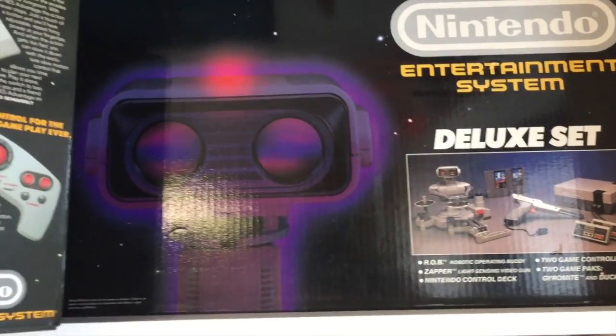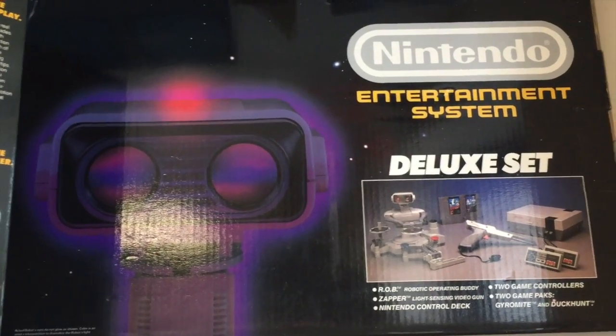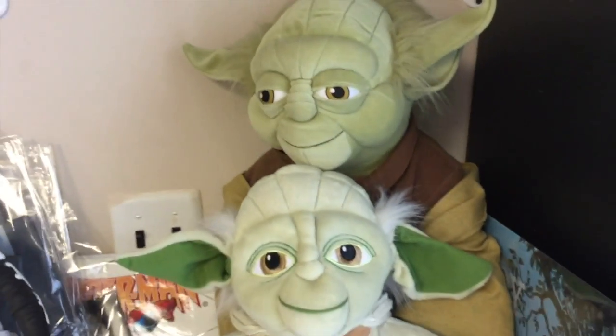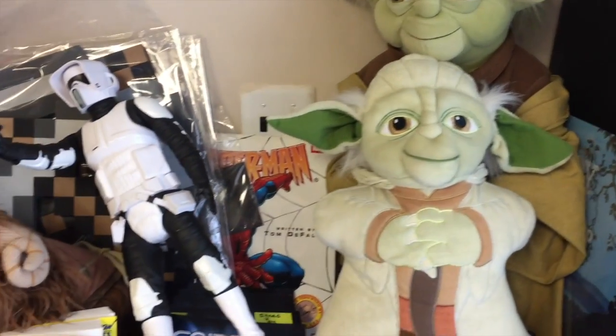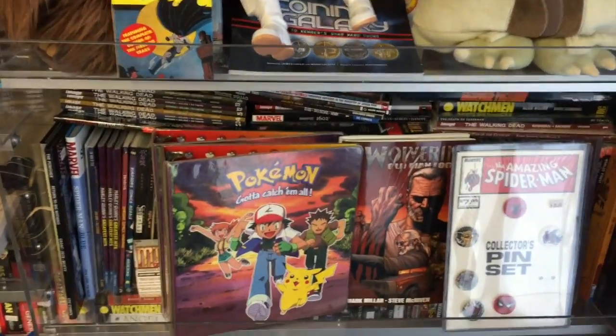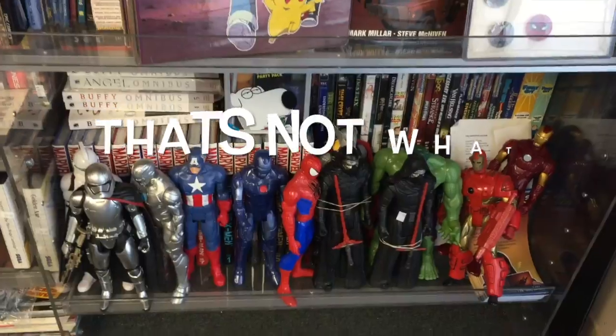Wow, you got the Nintendo deluxe set with R.O.B. the Robot. Yeah, they only did that for 1 year. It's a popular piece, real hard to get. Very awesome looking. So you got some Yodas. Some Yodas, some plush modern Star Wars. Like I said, sometimes random stuff just kind of comes in, and some comic book graphic novels, some 10-inchers.